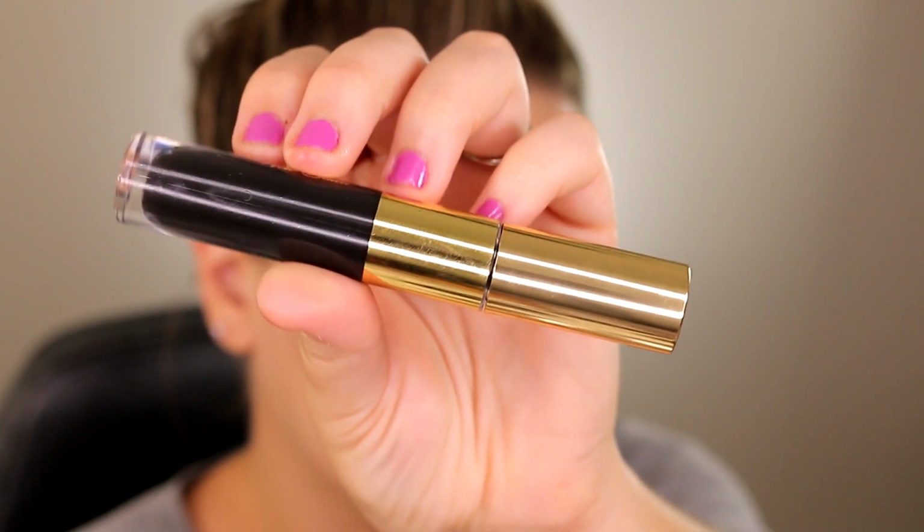So this next one, I'm not sure if I've talked about before. I feel like I have. I couldn't find it through my thumbnails, so we're just gonna say that I haven't, and I'm just gonna do a real quick little synopsis of it. This is the L'Oreal Voluminous Noir Balm Mascara. This is a killer mascara. Why is no one talking about this?